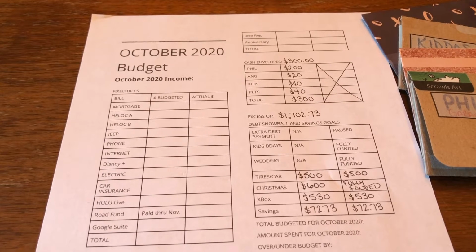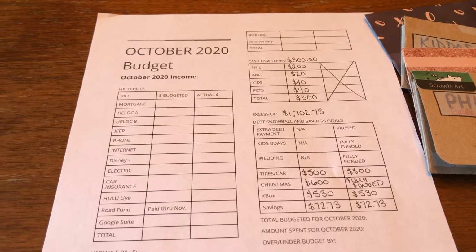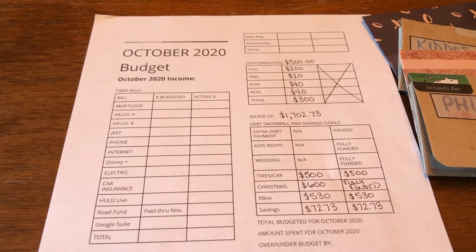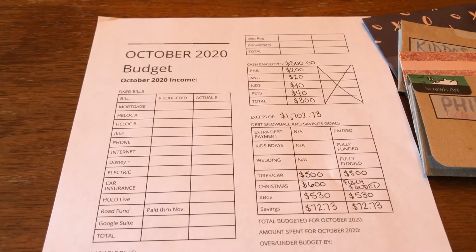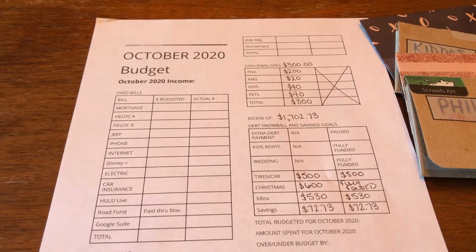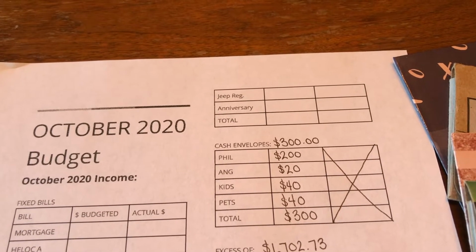I cannot believe it, but October is one of my favorite months out of the whole year. And even though 2020 has just been the longest year ever, it's amazing that October's here. I'm looking forward to this month. Very special month. Yay. October 2020, we have lots going on.